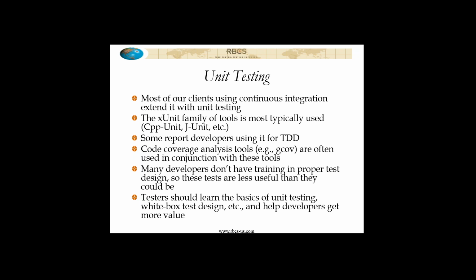And we do see people out using tools like GCov, the open source coverage analysis tool, to track their coverage. But one of the things that I've found in talking to developers is a lot of them have a fairly shaky understanding of what those coverage metrics are and what they mean. So I've had a number of situations where developers could not explain to me the theoretical and practical differences between statement coverage and branch coverage.